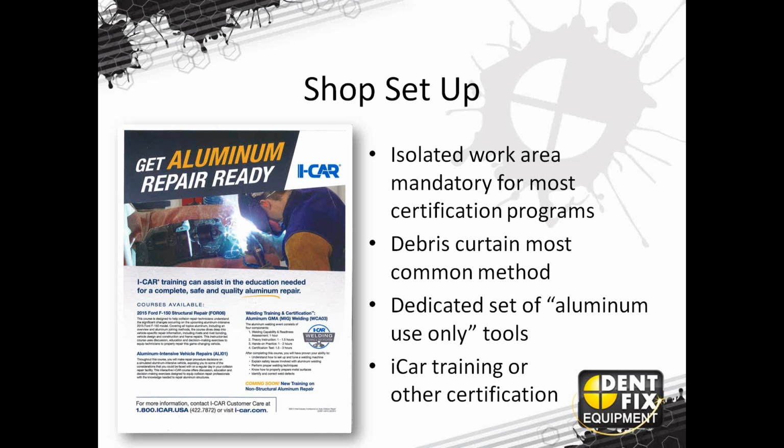This is going to be a 6-hour comprehensive course that deals with general aluminum repair, the alloy identification that we showed a chart of very quickly there, welding requirements, the different types of rivets that are used on aluminum repair.